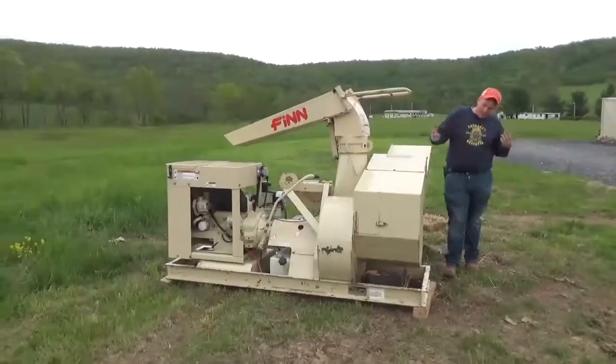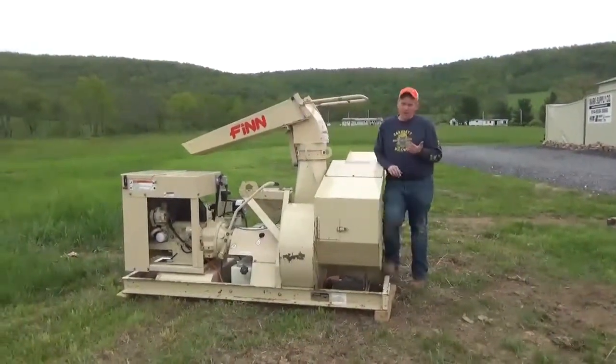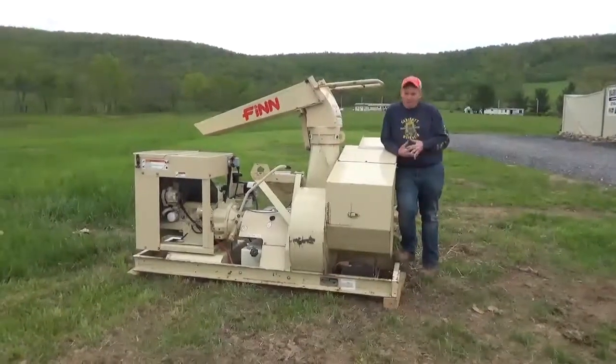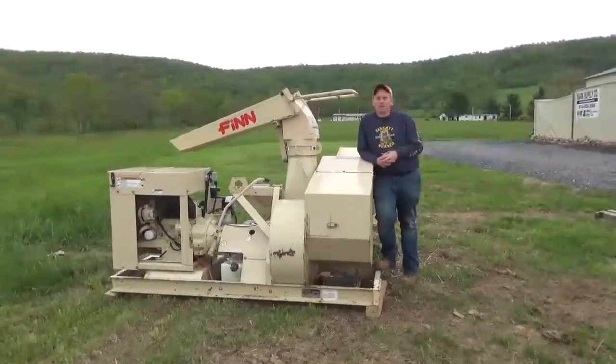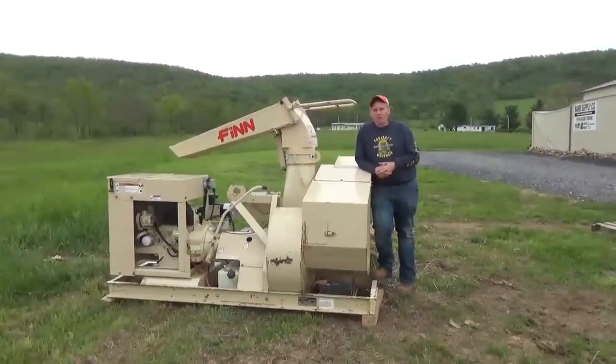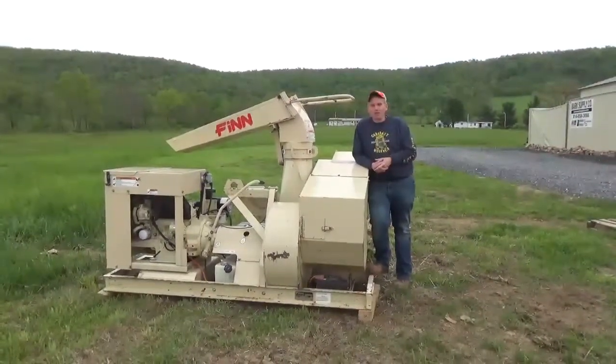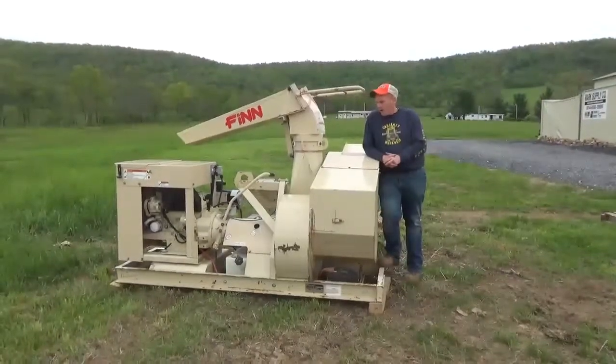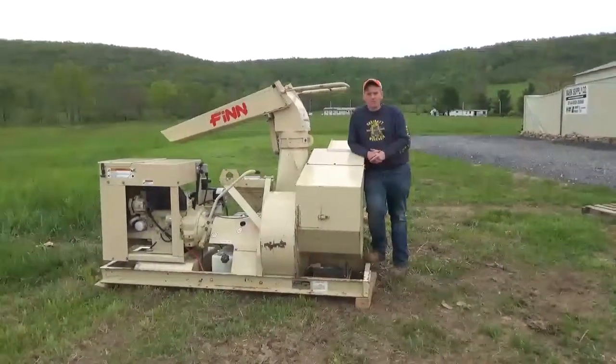There are some other machines on the market that, in my opinion, are way inferior products. They're just not the straw blower a Finn is. They're never going to be. I don't care what they do. Finn is a Cadillac machine, as far as I'm concerned. They've been around forever, built down in Fairfield, Ohio. Tremendous, tremendous machine, tremendous company.